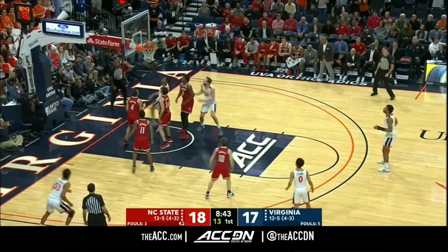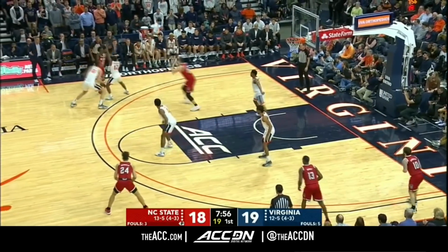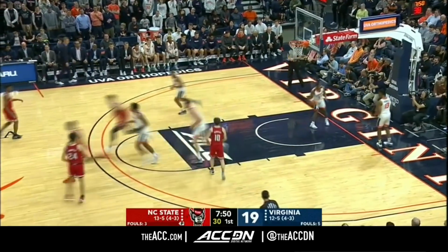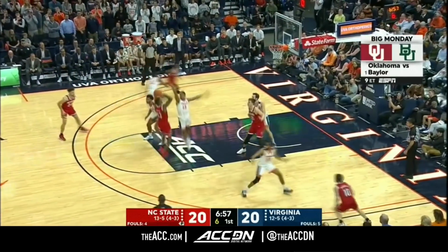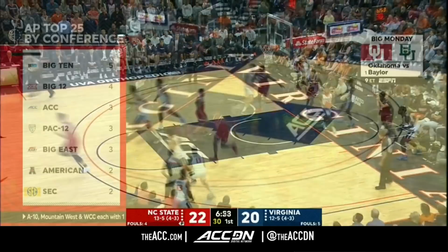Also tried to force it inside. He was lucky it bounced back to him. I know there weren't any assists. Bryce, a miss. Danny Dixon tips it in. Powell has been outstanding all year long, making a credible case for not only first team All-America, but National Player of the Year. What a tough shot from CJ Bryce.